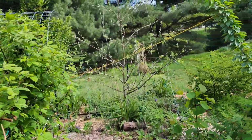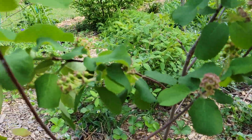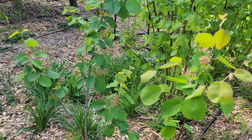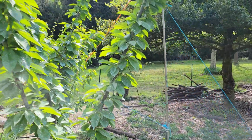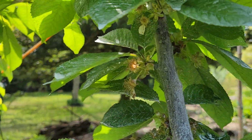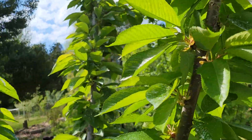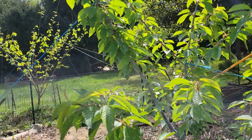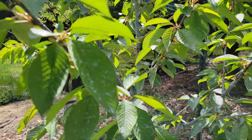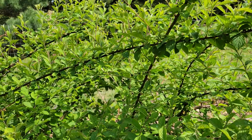Let's see. Serviceberry. Branches weighed down. This is the first year this particular one is fruiting. Rainier cherry. It's got some flowers in here. We'll see if they turn to cherries. Haven't gotten any fruit off of these yet. This is a Lappin's cherry. It had a few flowers. Can't even find them.